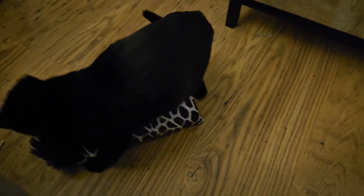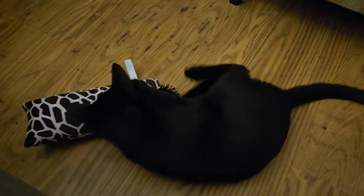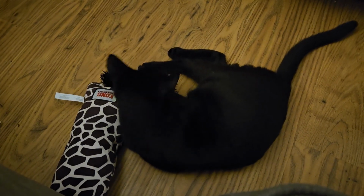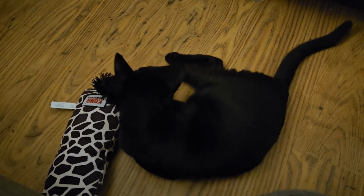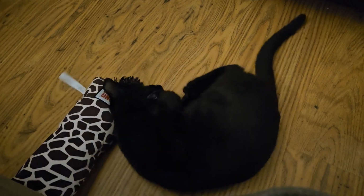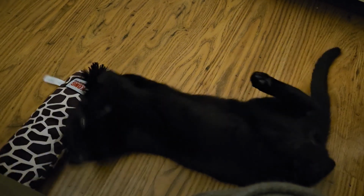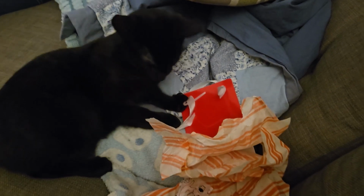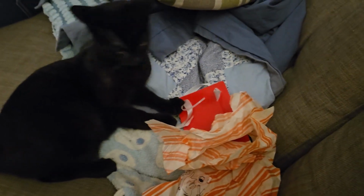Glasgow, and the cats got a present from a lovely podcast viewer and customer, and Bowser is now thoroughly enjoying it. Burrito, on the other hand, is much more interested in the packaging. I want the paper and the packaging. Oh, no.